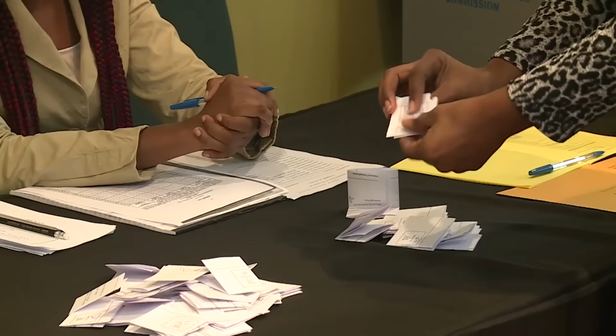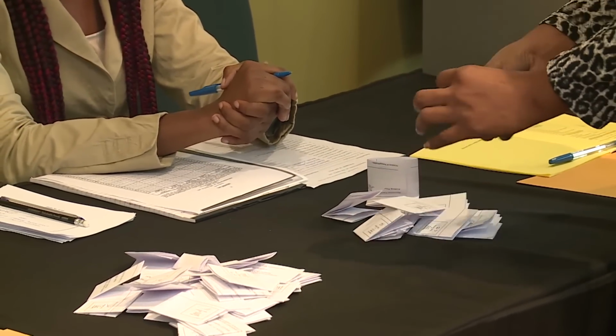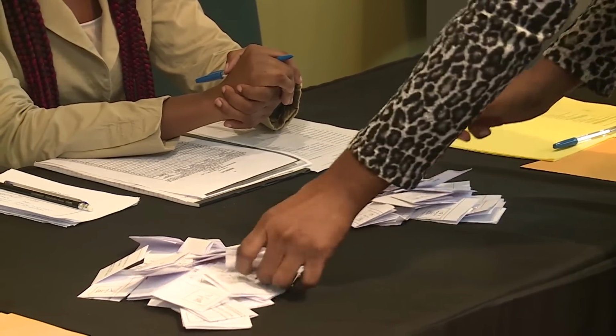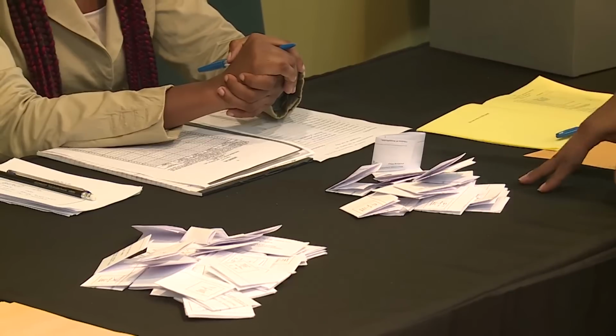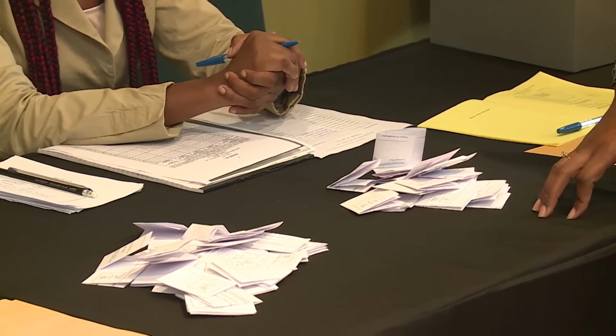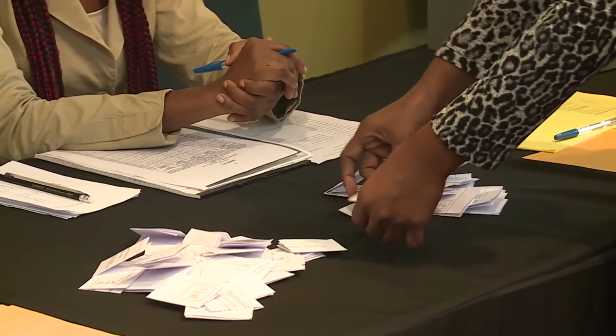How many ballots were in that box? All right, good. So she has established how many ballots she found in that box.